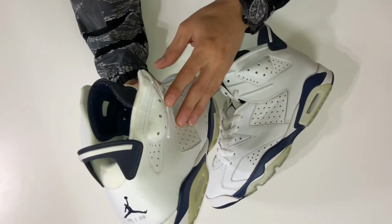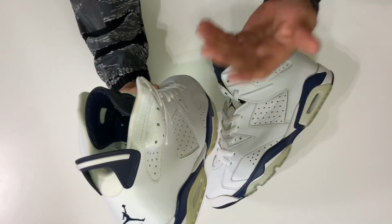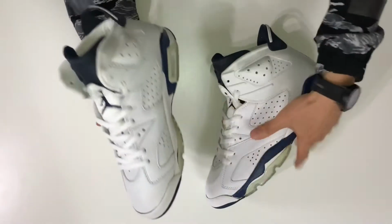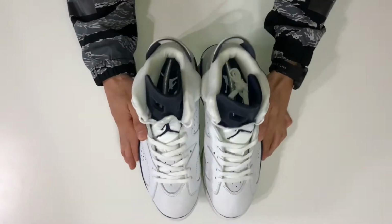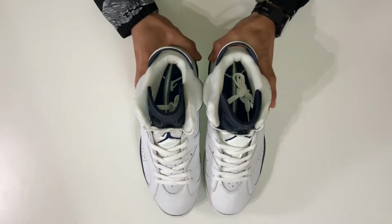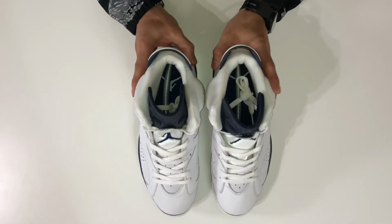It's not stiff or feels like it's going to break with wear. This shoe is kept in great condition. I mean, it's absolutely beautiful, guys. This shoe does not have the lace locks, guys. That's one thing that Henry was a little upset about. I told him not to worry.